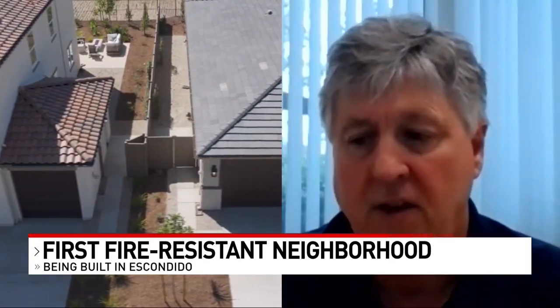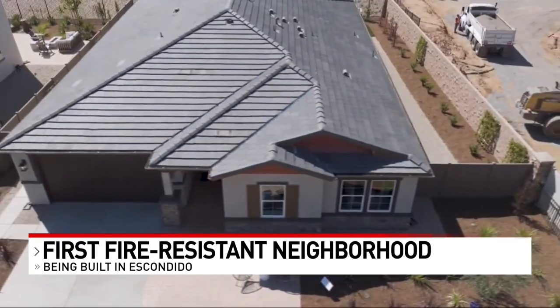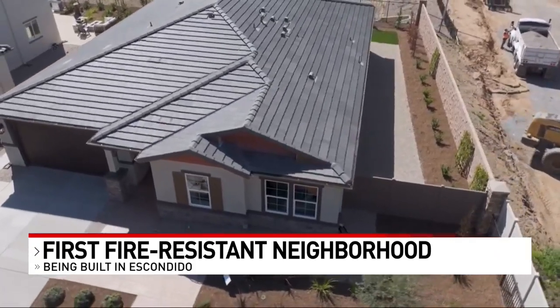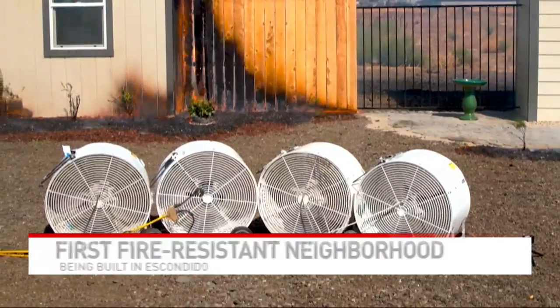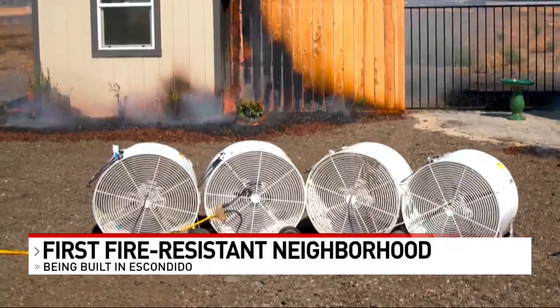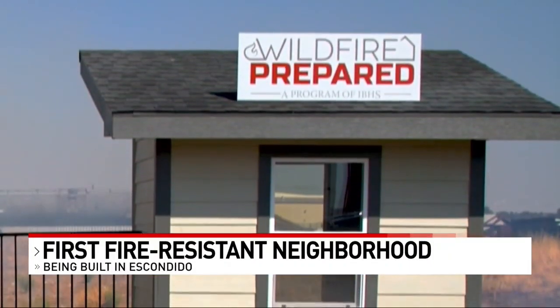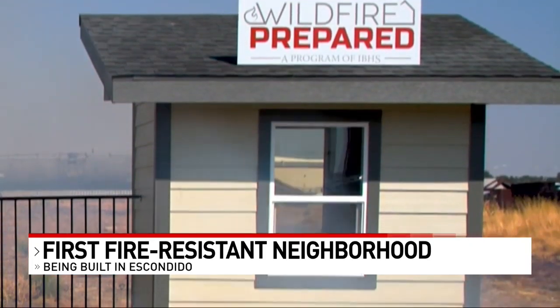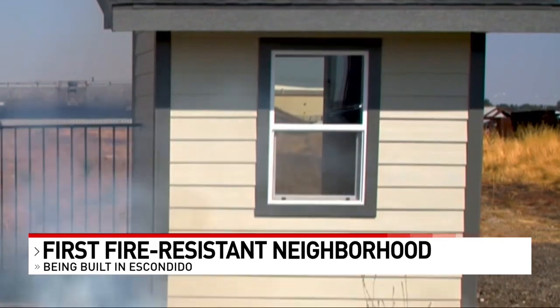Steve Ruffner is the president of KB Home Coastal, the company behind the country's first fire-resistant and fire-prepared neighborhood in Escondido. We are building in a very high fire zone because we're at the foot of a mountain, or basically a hillside in San Diego County. But all 64 homes in the Dixon Trails neighborhood are designed to protect against direct flame contact, radiant heat, and embers. They feature Class A fire-rated roofs, non-combustible gutters, upgraded windows and doors, and ember and flame-resistant vents.